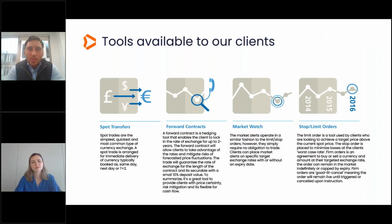So, tools available to our clients. These are the four main tools that will be at our disposal. The first is a spot transfer. This is one that many people will be familiar with. If you're going abroad or going on holiday and you go to your local exchange bureau, that is usually your typical spot transaction. You're settling and taking delivery of the currency on the same day. Now, a spot transfer can be the same day, the next day, or T+2 settlement.